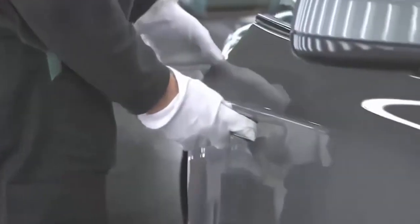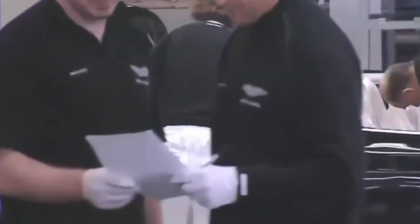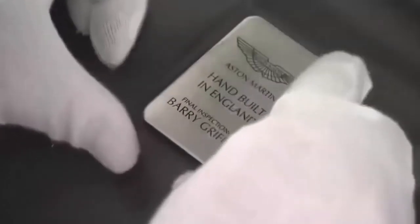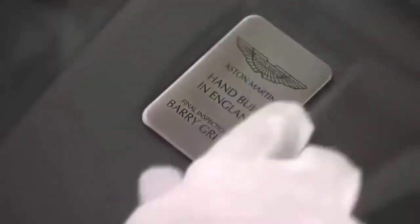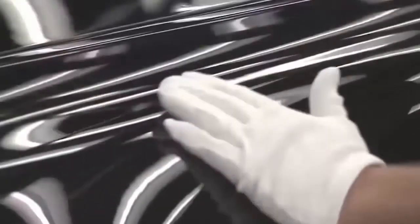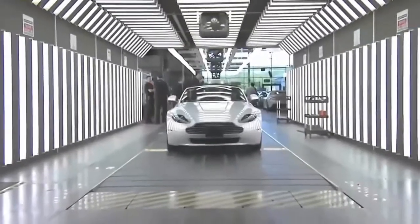Once passed, there are two important seals of approval. First is a personal one from the inspector in the form of a plate mounted above the engine. Now, I wouldn't like to say how many cars there are out there, but quite a lot of Aston Martins got my name on it, yeah. And finally, the wings are added, making it complete.